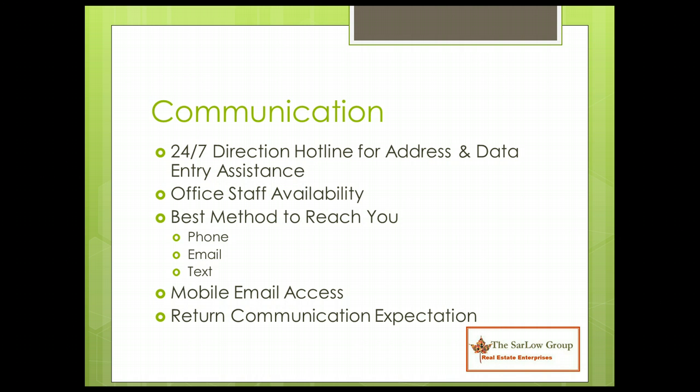Typically, the majority of the properties that you're going to be inspecting have been previously located, so a lot of times we can pull a previous photo. We can give you all kinds of things to look at and help assist you, so you're not in a position where you've got to go back to that inspection.